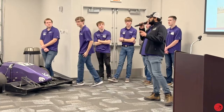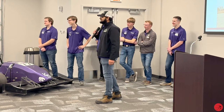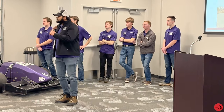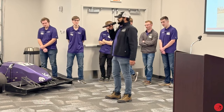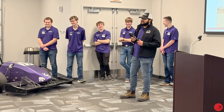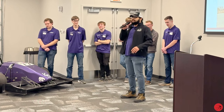Do you notice the guy responsible for the comfort of the car is also the main driver? How have you done in competitions? We currently rank 14th in the United States as of last year, and this year we're going to be top 10 for sure, which is the first time we've ever broken the top 25 barrier in the last 10 years.